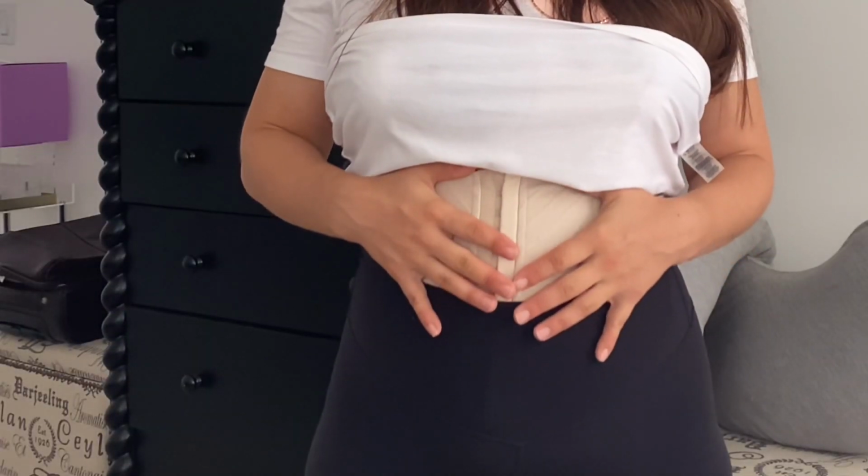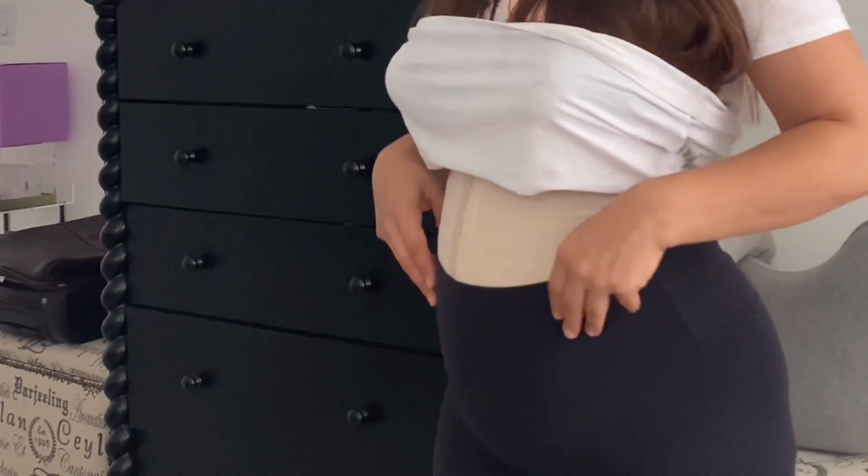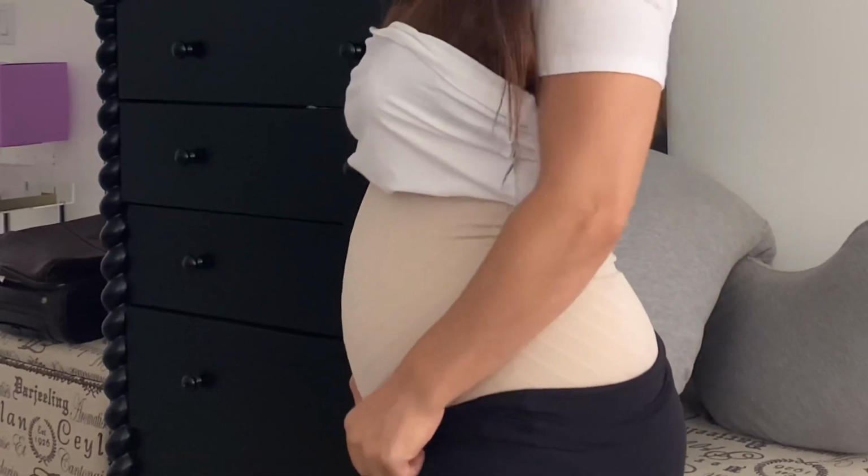So 2 products I shared in my postpartum essentials list that I filmed while I was pregnant is the wrap from Belly Bandit. It was called BFF wrap, I believe. It was for people who are petite or have a shorter torso because it is shorter. And then I also had this C-section recovery garment right here. So I did use both. I like this one way better. So here's the deal though.